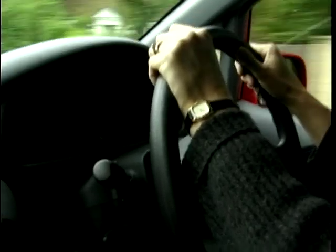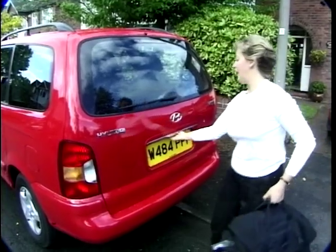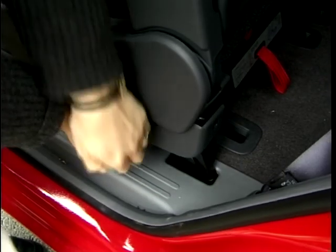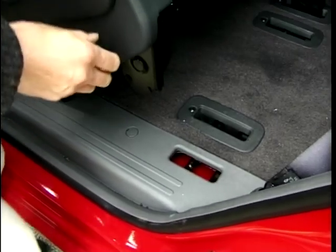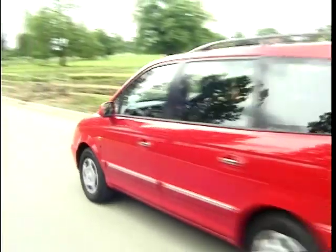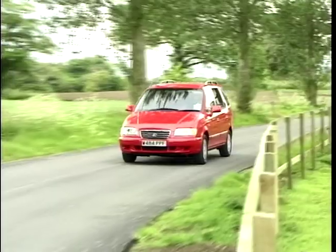Most annoying niggles, though, on our dislike list, the way you catch your fingers on the back hatch, and how incredibly stiff the seat release is, which lets you enter the back. All in all, if you're in the market for a new MPV, the Trajet from Hyundai could be just the vehicle for you and your family, the Korean connection.